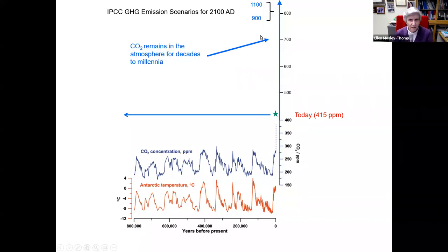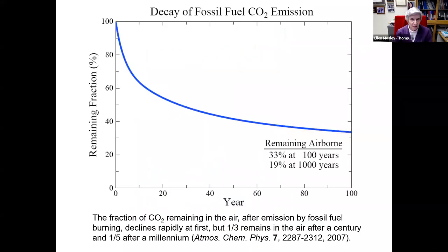And one of the important things that I want to stress is that carbon dioxide remains in the atmosphere for decades to millennia. So the CO2 that we emit today will be in the Earth's atmosphere for many decades to many millennia. And this curve shows you the decay of fossil fuel carbon dioxide emissions. So on the left is time zero, and the y-axis shows you the remaining fraction of CO2 that's emitted at time zero as we go forward to the right over to 100 years.